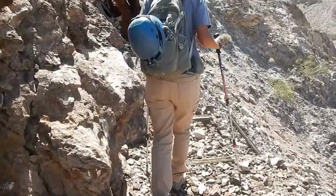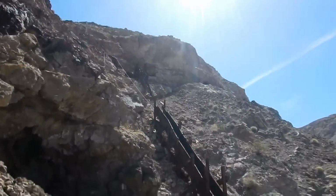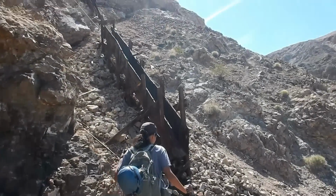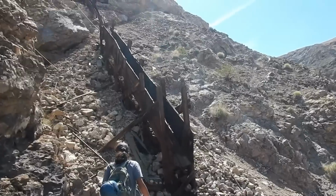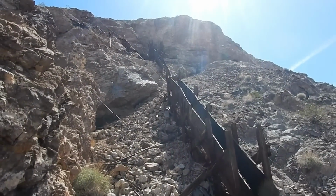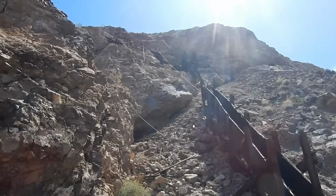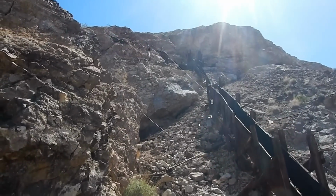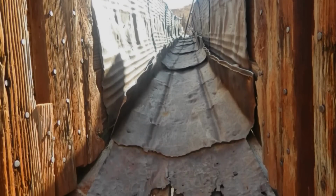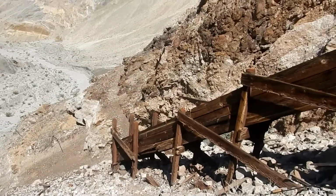Oh boy. Look at that big ore chute. Wow. So yeah, big ore chute. It's lined with metal and some piping, some cables. We'll have to go higher up and see what we have. That's a pretty long chute.